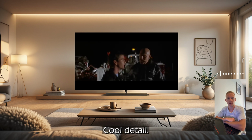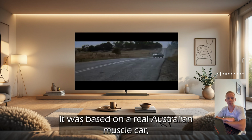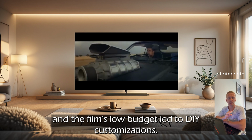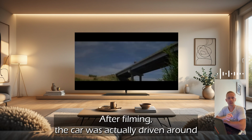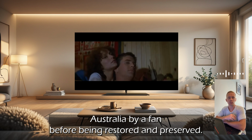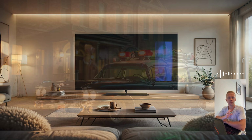Cool detail: it was based on a real Australian muscle car, and the film's low budget led to DIY customizations. After filming, the car was actually driven around Australia by a fan before being restored and preserved.